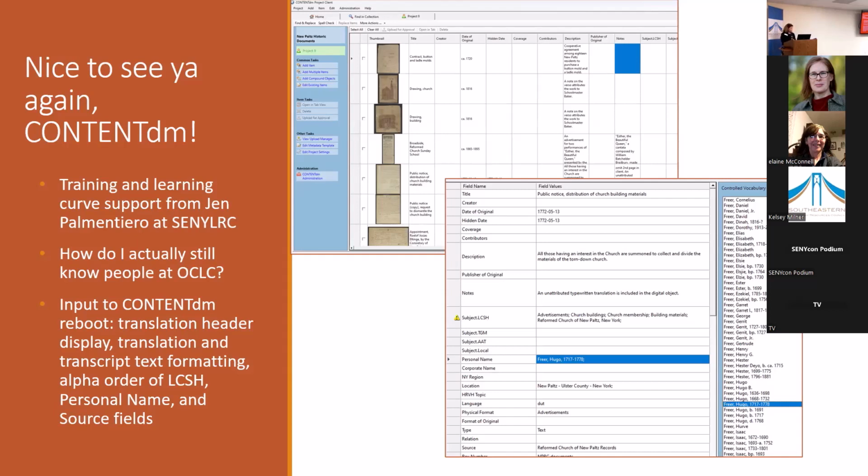We also were able to provide some input to OCLC for the ContentDM reboot that they're working on. I'd like to see some changes to how translations are displayed and how transcript and translation text formatting is done. I'll talk a little bit more about that when I get to the Dutch documents. I'd love to at least have an option for subject headings, personal names, and source fields to be displayed alphabetically versus how they're displayed now in New York Heritage, which is by how many of each thing there are.